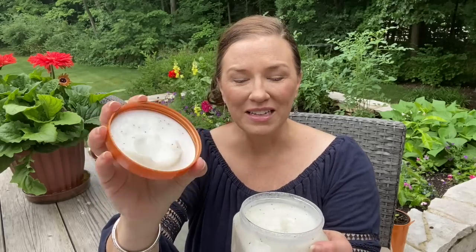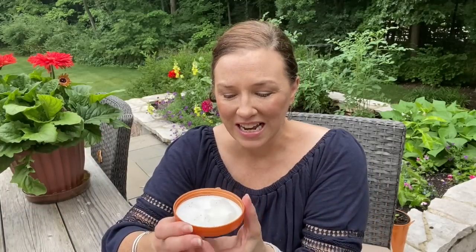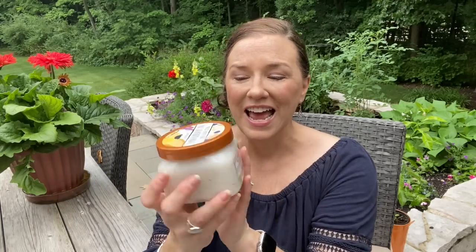Okay, it's got these little bits in it. It's just the sugary, you know, the granulation is the sugar. Oh, it's not too rough. You're in the shower and you feel so clean and it's just so fresh and sugary, and I don't even know. I love it. I absolutely love it. And yeah, very happy with this, excited.